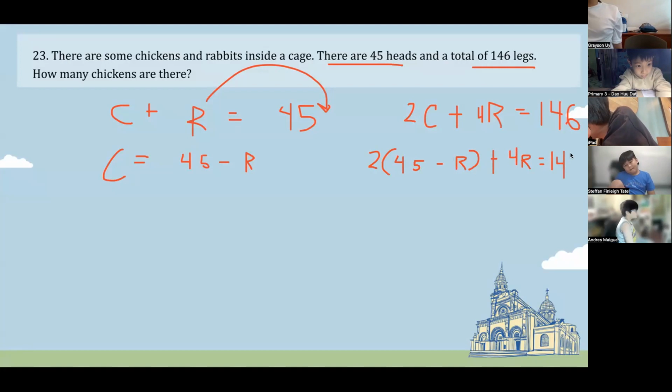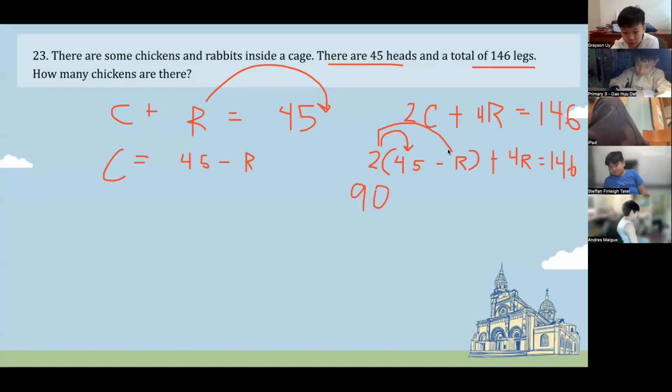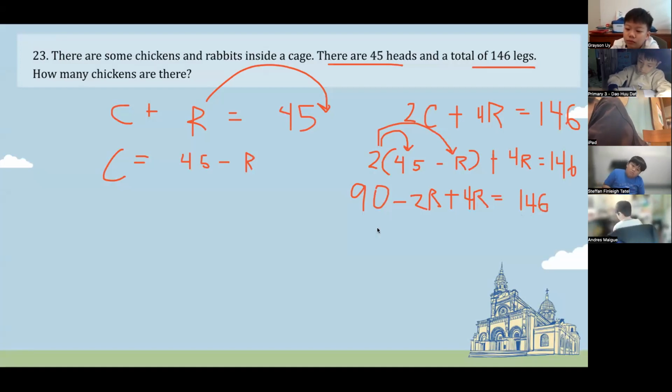146 legs. Now, we distribute everything here. So 2 times 45 is 90, right? 2 times minus R, that's minus 2R. And plus 4R, which is all equal again to 146. Now, the next thing is we group all the ones with letters and the ones which are constants because they're just plain numbers. They don't have any letters beside them, okay? So 4R minus 2R would be in one group. Now, what is 4R minus 2R equal to?